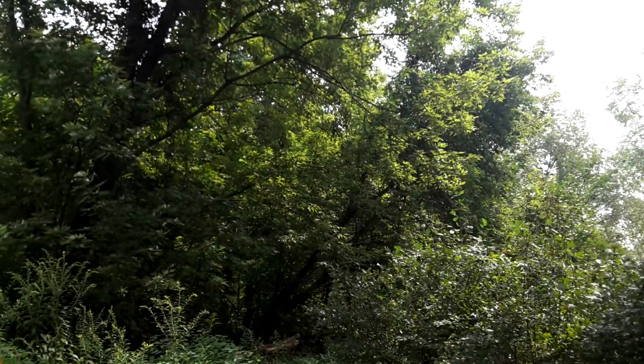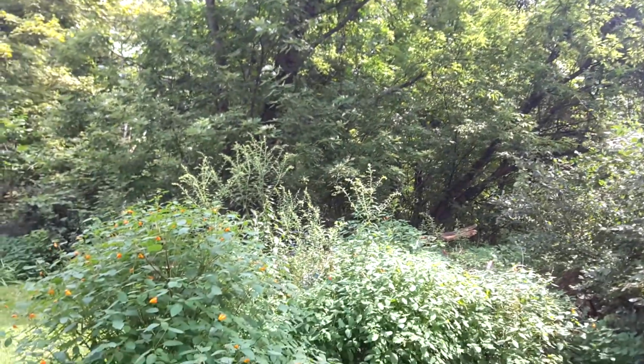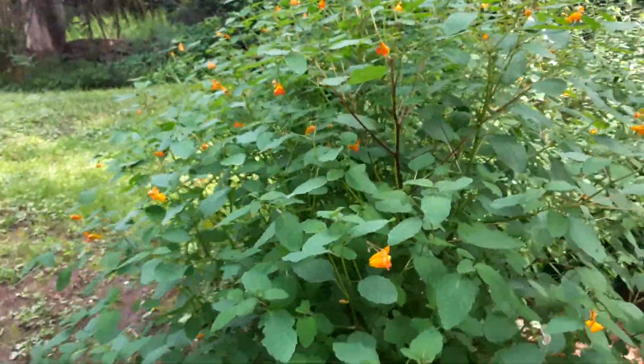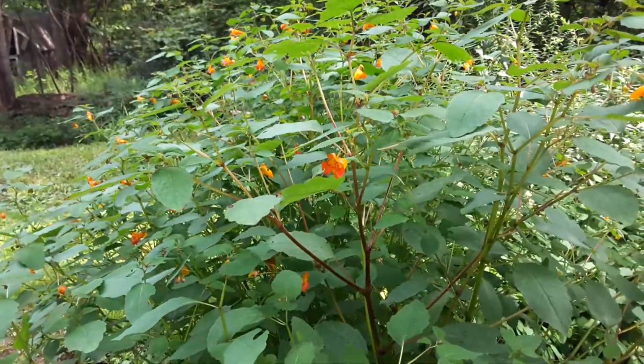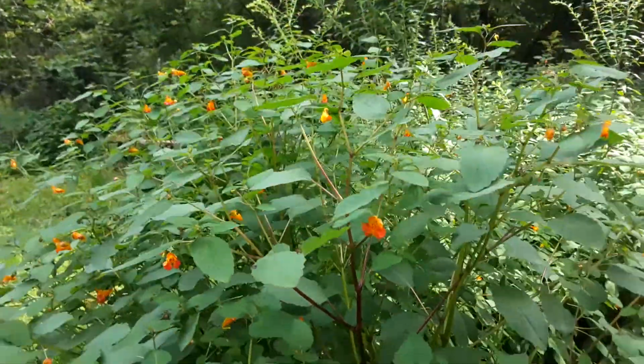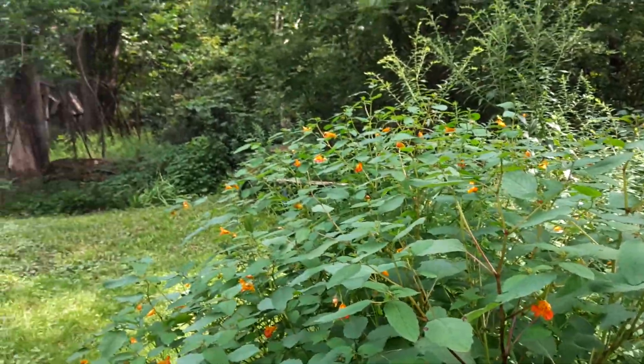There's a little spot I discovered yesterday where the sun shines through early in the morning. Been hanging here quite a bit. There's more of these. Don't like to call them weeds, but they are. Like I said, they're all over the place.